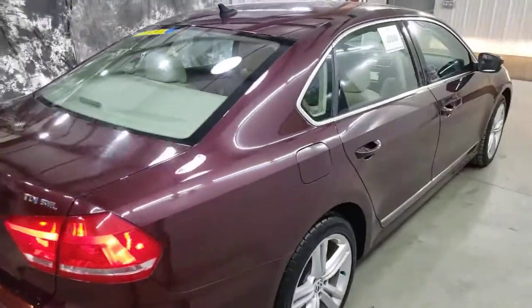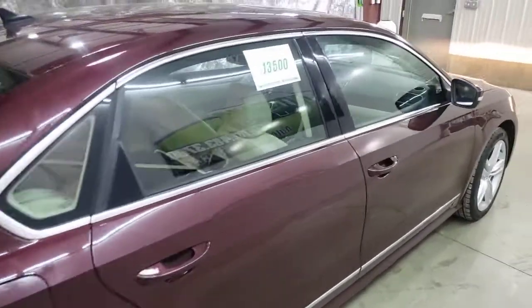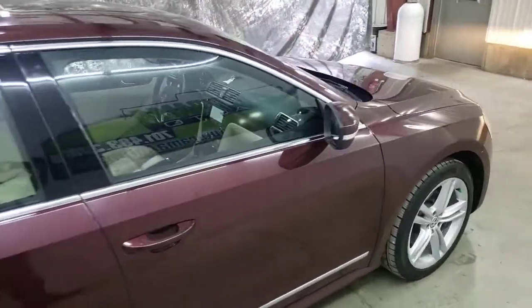So come on in, take a look at this beautiful Passat. Only 65,000 miles, and it's ready to go.